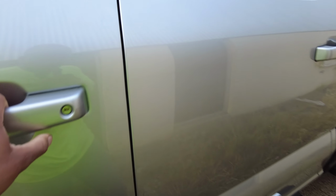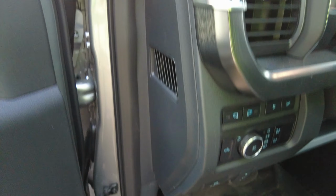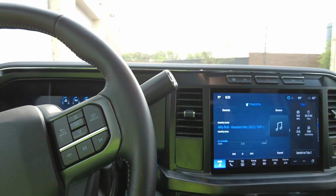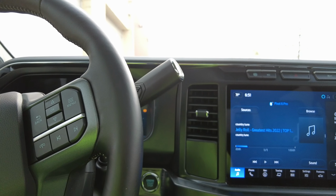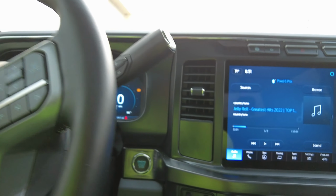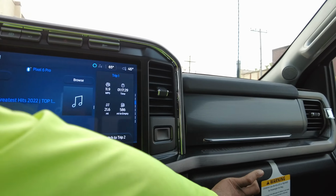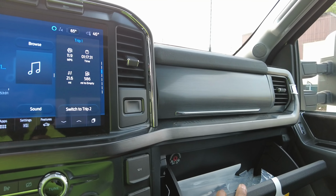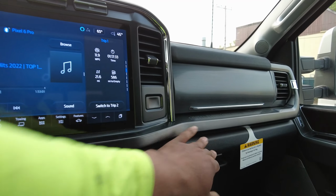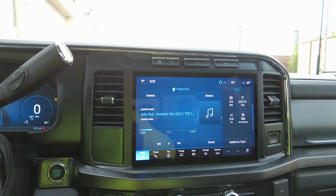Now, what's really nice about these new Super Duties is they stopped giving you the manual, I believe. I don't think there's any manuals in here. Let me cover this up. All this sensitive stuff in here. So I don't believe they give you a manual anymore. There's no hard copy of the manual, which on the surface you might think, man, I want a manual.